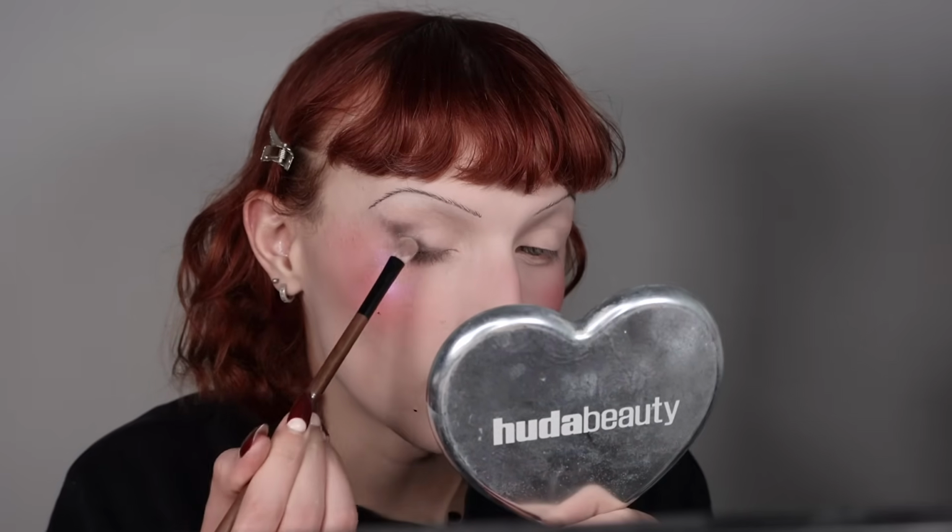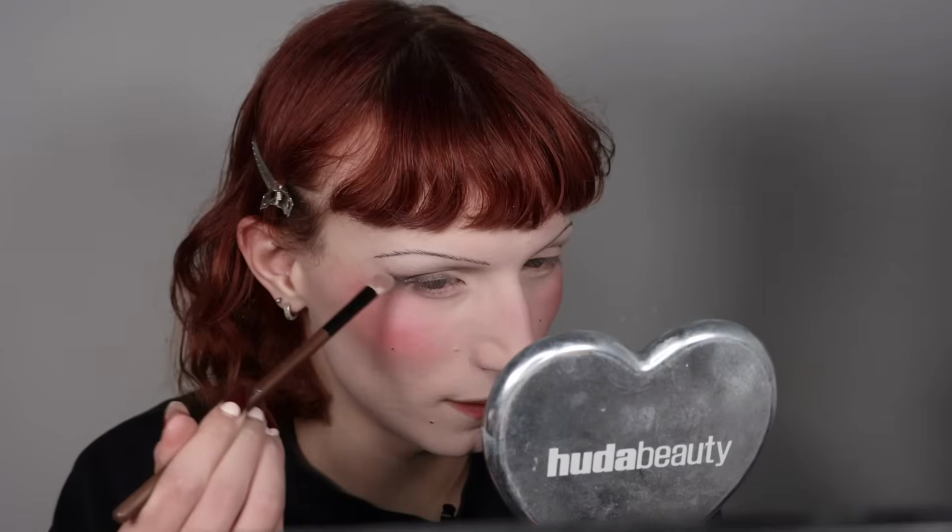I'm going to do a little bit more on the outside, kind of create a wing. I'm going to keep the stick really close to me so I can dip in straight from the brush. Hoping you guys can see this well enough. And then we're just going to flick upwards just like that. Super cute. I need a little bit more on the edge. Fab. Perfect. I'm just going to do one eye so I can do the other one off camera. I think that's good for now.